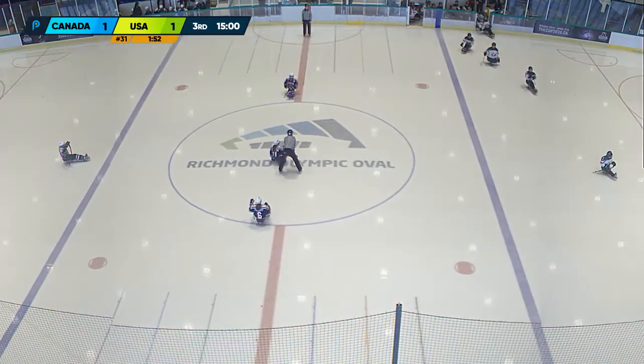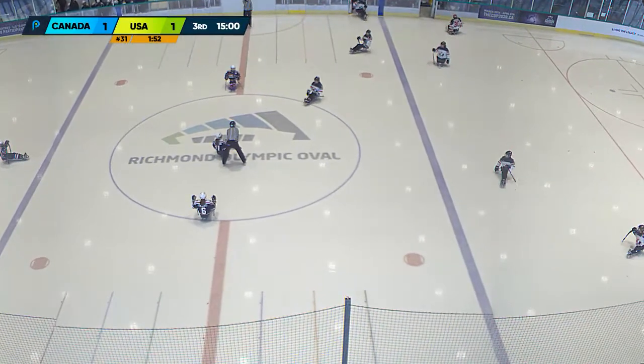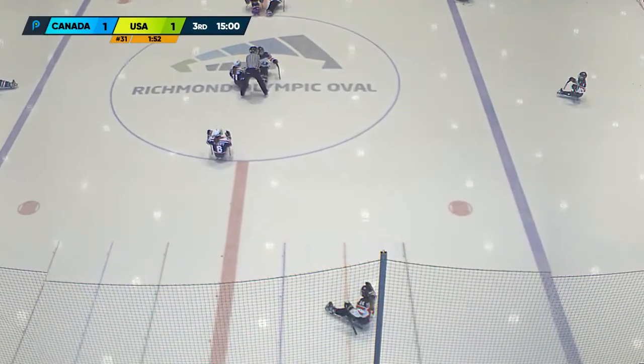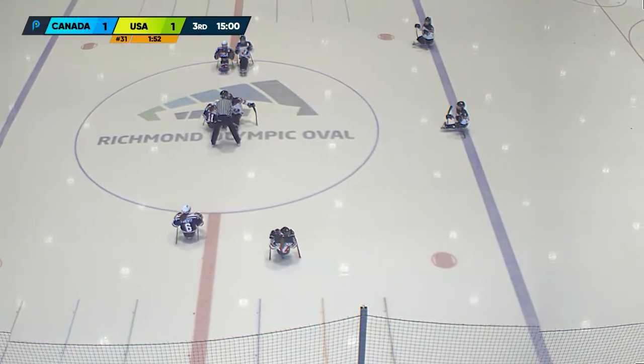Our goalie, Gregory's just coming on the ice now. More of a mind game than anything else. That's all, right? Yeah, it's just to put pressure on them. They know they're on the power play. They're going to give them as much time as they can to get their thoughts together, and here we go. Nothing wrong with that. All right, so we are ready.